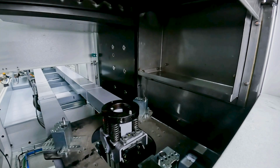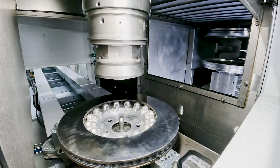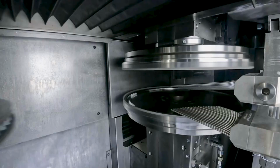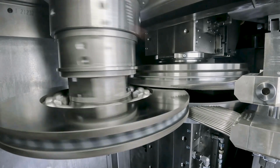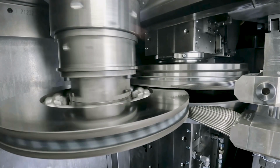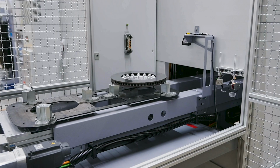So the machining lift puts the machined brake disc from the chuck and chucks in the rough brake disc, brings it to the machining area, and the grinding wheels get in contact with the brake disc. You see also our coolant nozzles. And now the machined brake disc is unloaded, and the process starts again with the next brake disc.